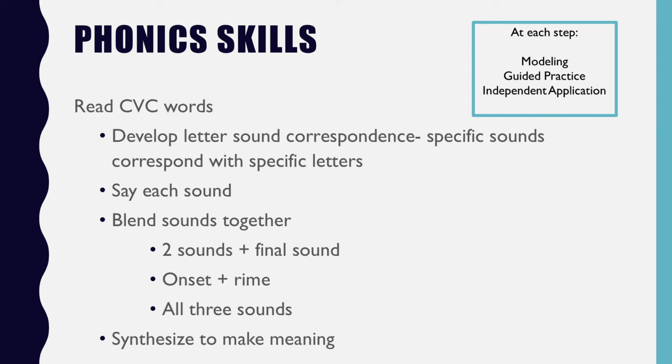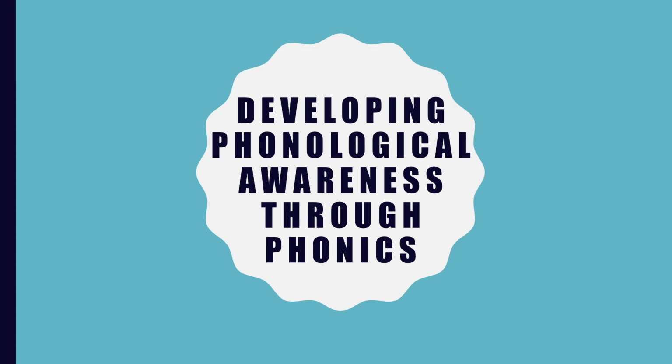So we talked about doing that either with two sounds and a final sound, or onset and rhyme, one sound and then the ending, and then going from there into being able to have all three sounds separately and blend them together. And then we also need to make meaning out of that. So there's a lot going on there. So you might find that your student gets stuck at one of those stages for a while, or that they just need a little more practice there, and then the other ones come more quickly. It's really very individual, but just being aware that there are so many things going on is helpful, I think.